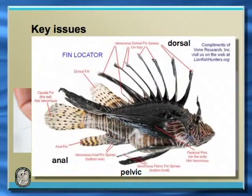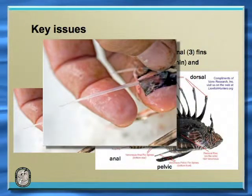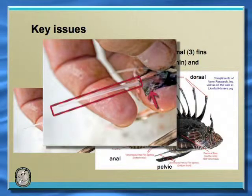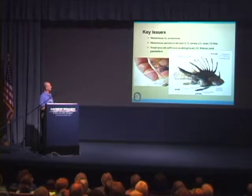And the mode of envenomation is these spines, 13 on the dorsal, 2 on the pelvic, 3 on the anal fin. And here's the main order of business here. It's a glandular tissue sheath that encapsulates the spine. So when the spine penetrates the flesh and moves the sheath, you're envenomated. And it's a neurotoxin, causes a lot of pain.